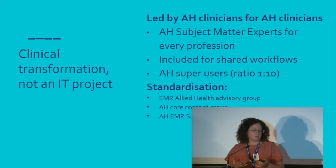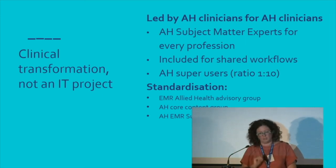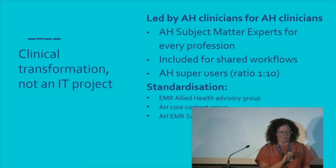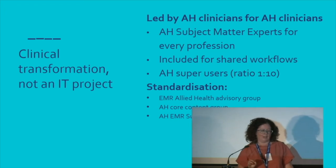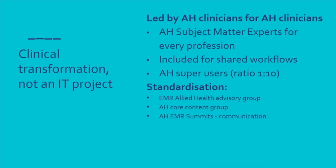From a standardisation perspective, we actually established an LMS. No, we didn't. We established an EMR Allied Health Advisory Group. But they didn't have that when they went live at the Children's, and I think that we had representation from all of the organisations, including the Children's. Within this group, we had allied health directors, we had managers, and we had clinicians. And every decision that was impacting allied health came up through that group, and so that was our level of governance.